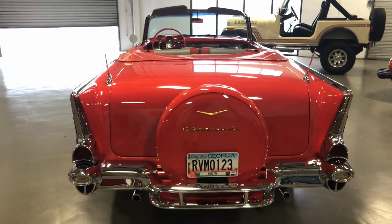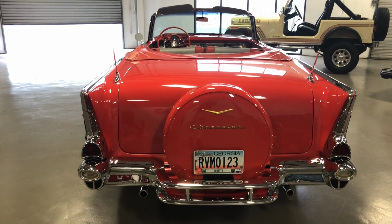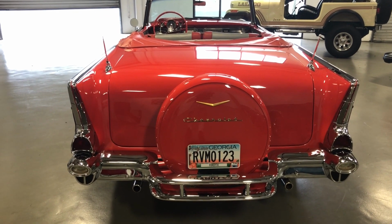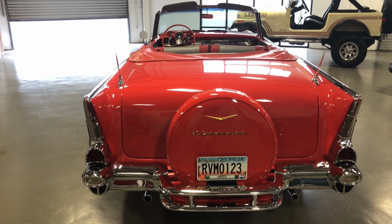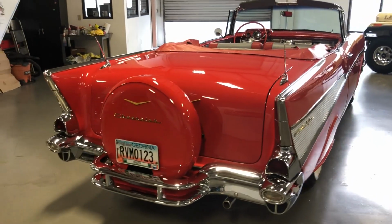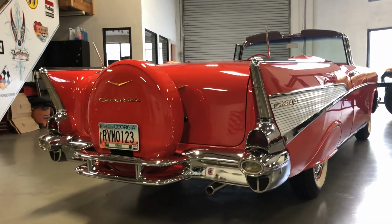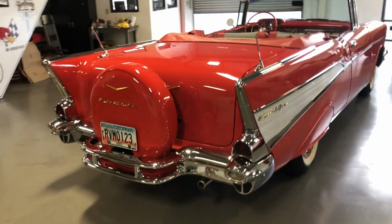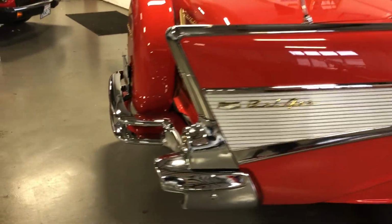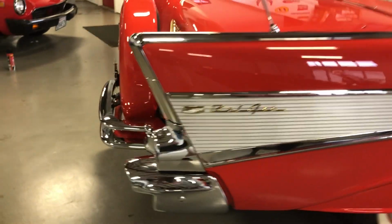Now this one's got the 283 4-barrel. I think they call it the Super Turbo Fire 4-barrel. I believe it's rated at 220 horsepower. It's coupled to the Powerglide 2-speed automatic transmission, power steering. Really cruises the road beautifully. Check out all that chrome. The rear bumper is awesome.